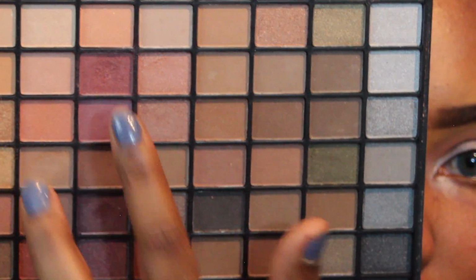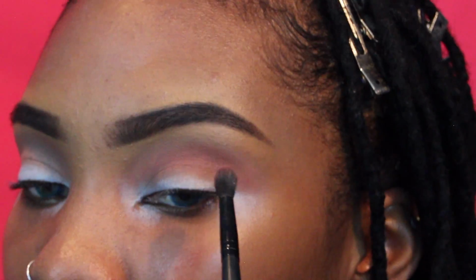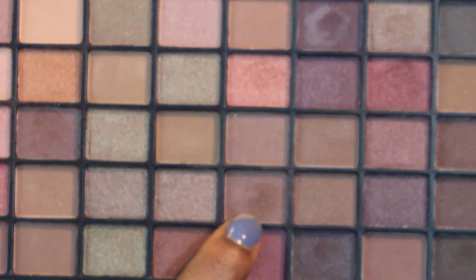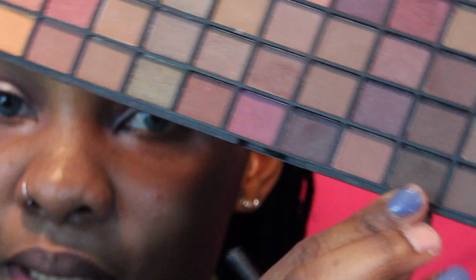So to darken that, I'm going to take this shade right here and I'm going to blend that in the crease. This is also from another e.l.f. palette, but this one is the Neutrals. Now to add some brown into that, I'm going to take this shade right here and place that right in the crease above where I placed the other colors. Now to darken that, I'm going to take this color right here and I'm going to place that right where I placed everything else.